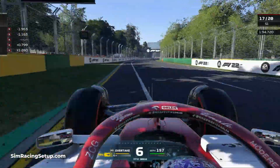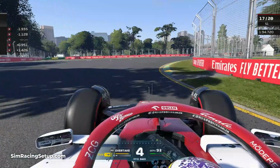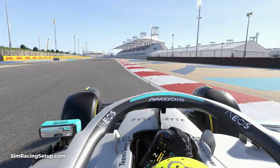You can also use your car setup to help make your car more drivable. And one of the best tools you have is your on-throttle differential. This is a setup option that can be changed both in the car setup screen and while driving using your MFD. The on-throttle diff will affect how much power is delivered to your rear wheels.